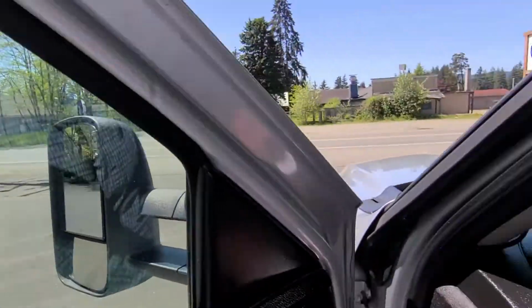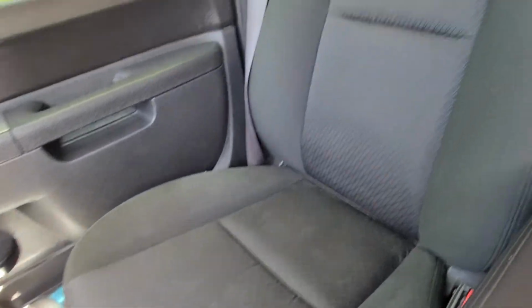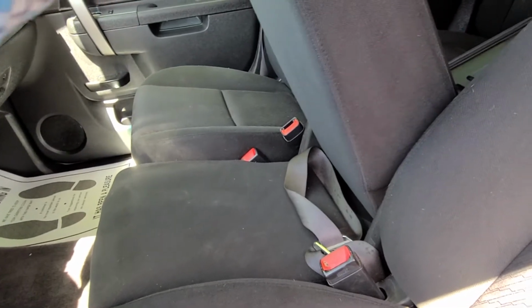It's a rat rock. Sorry, distraction here. The passenger seat does not have that. It looks like it's in good shape. Also, this is the third bench that comes up.